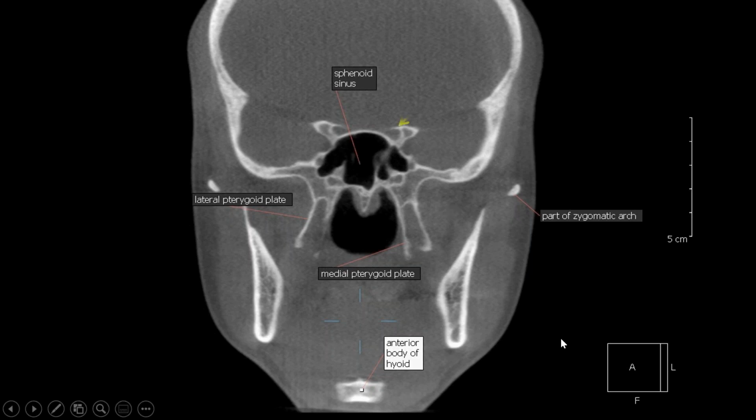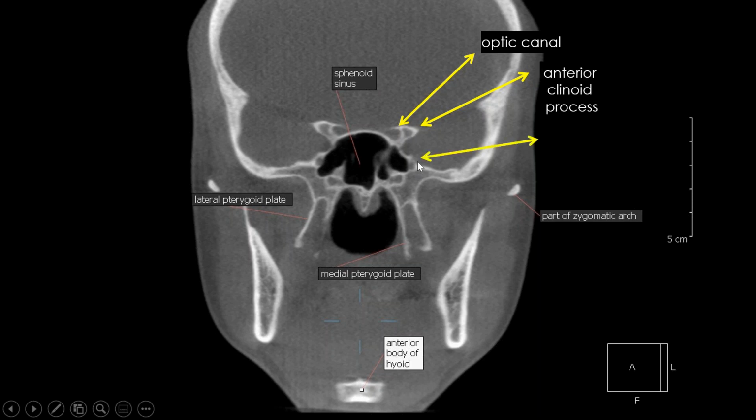When we get back to the sphenoid sinus, I'm going to label these things. This area right here is actually the optic canal. It sits within the clinoid process region. This is where they cross. So that's optic canal. This is the anterior clinoid process. This rounded area here and here is the foramen rotundum. The one just below it right here is actually the Vidian canal.